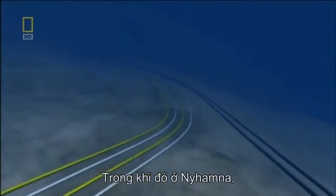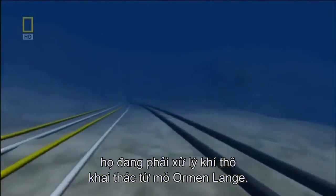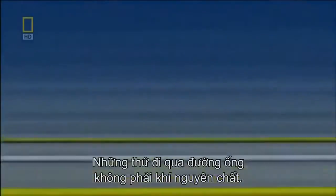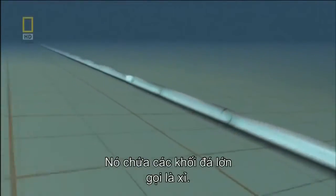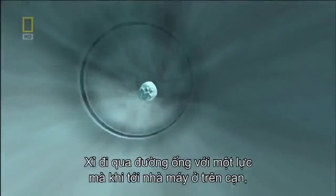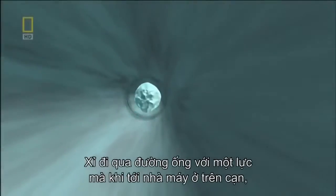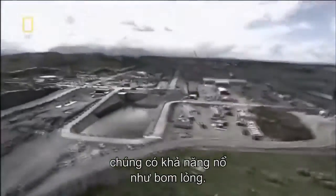Meanwhile, in Nyhamna, they now have to deal with the raw gas that comes out of the Ormen Lange field. What comes through the pipeline is not pure gas. It contains large chunks of debris called slugs. The slugs move through the pipeline with such force that when they reach the treatment plant on land, they have the potential to explode like liquid bombs.